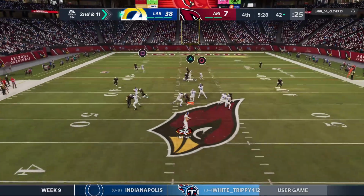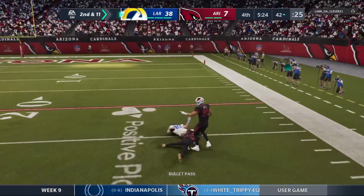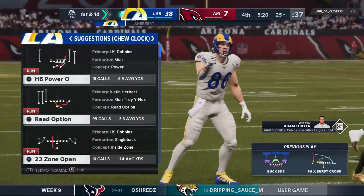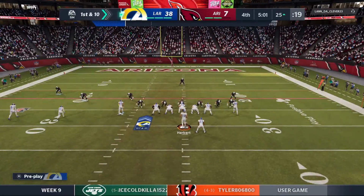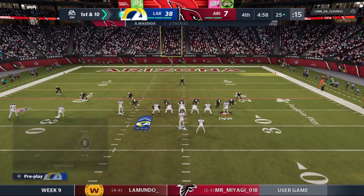Play action this time for Justin Herbert. He finds his target. It's Schultz. And they're able to get this one past the 30 to the 25-yard line. It's a pickup of 17 and a first down. And a Rams first down.